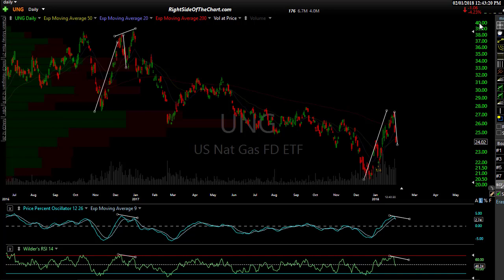Therefore, you use a log chart, log scaling, aka semi-log, and it puts the candles in the right perspective. So in other words, it puts them in equal percentage moves. I feel very strong on using semi-log scaling when you're charting a security like natural gas. It has very large price swings.